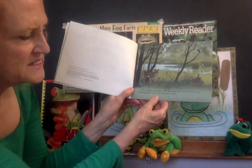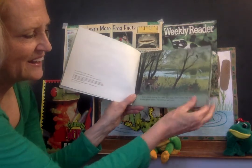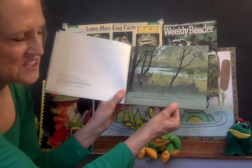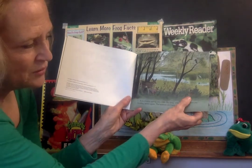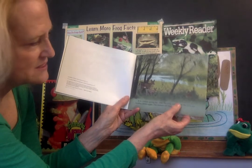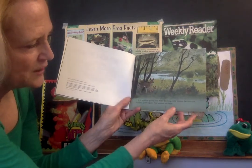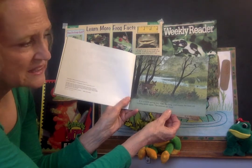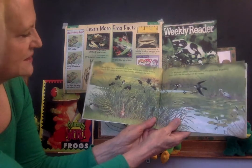It's a warm spring day. After the long cold winter, the trees are turning green again and animals are busy. That's what's happening right now. We've got our little fawns being born, Mother Rabbit's having her babies. I saw some baby ducks on the pond by where I live, some baby geese. And everything's coming alive in the ponds and lakes.